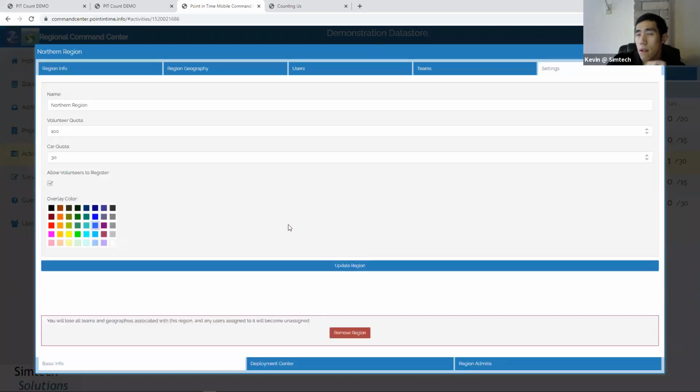Yes. Alrighty. So I'm inside of my northern region, and these are your settings that do link up to the volunteer registration portal, like Matt was saying. We have here a simple check mark for you to manually control should this region show up in my volunteer portal. I can hit no. We also have these quotas. So right here, there's 100 people as a volunteer quota. Once we have 100 users assigned to the northern region, it will drop off of the volunteer portal as an option.